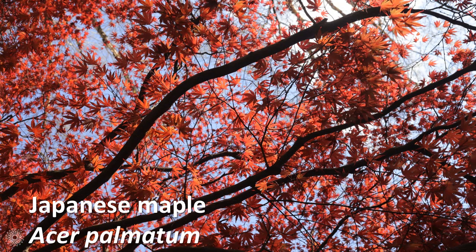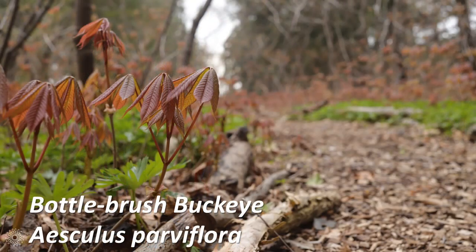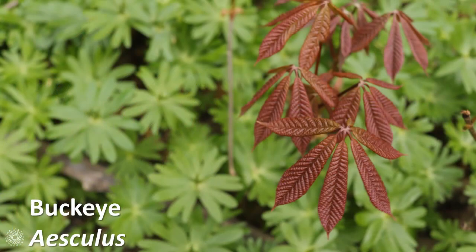ambers, and yellows of the buckeye genus, or Aesculus, are equally intense. Many species within the genus Aesculus have breathtaking displays of emerging new growth. It's hard to walk past a colony of bottlebrush buckeye, Aesculus parviflora, this time of year without gazing at their textured foliage that appears to be growing right before your eyes. And the unfurling buds of the red buckeye, or Aesculus pavia, really do put on a show.